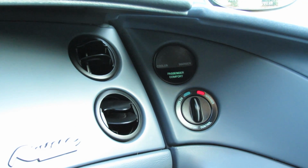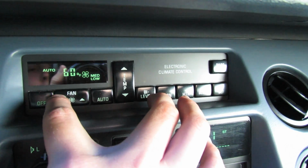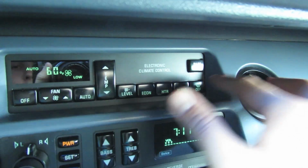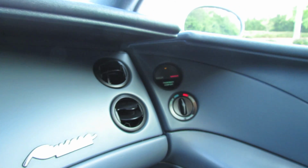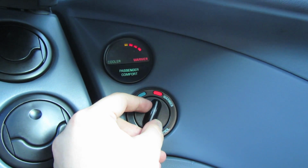I'll show that just a little bit more in a second. But it's also very simple. Your fan speed adjustment, temperature, one-touch automatic mode, as well as your different zones. To activate the passenger adjustment, just hit passenger zone. That automatically turns on the controls for the other side, where you'd essentially just twist the dial back and forth.